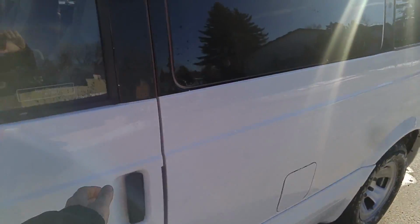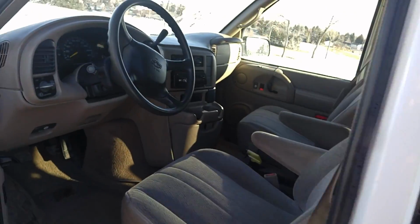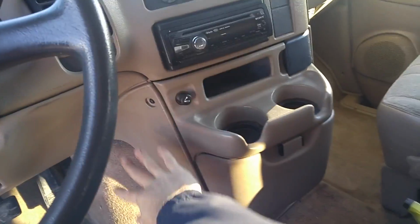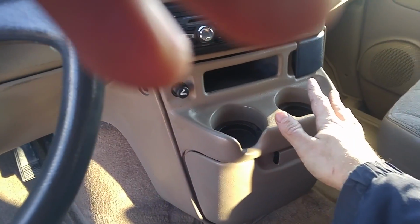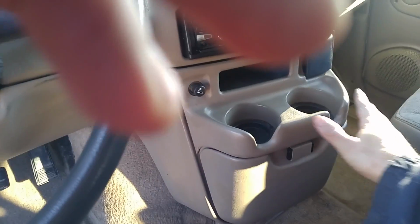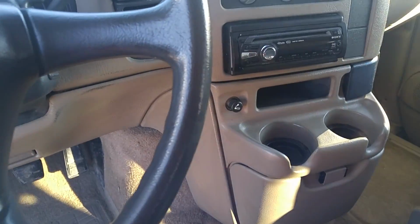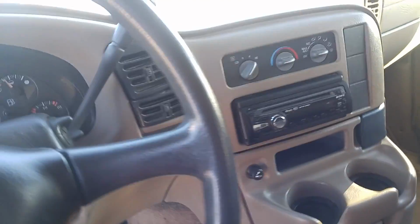The other cool thing about these is that you can get at the engine from the back. I've worked on some sports cars. You cannot get at the back of the motor. This whole console comes out. Underneath here is the back of the engine. So by the time you take some plastics out of the front, you take this cover off on the back, you can get a lot, and you get in through the wheel wells. It's really not too bad, surprisingly.